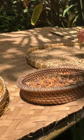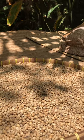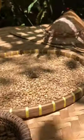And for the green bean, we roast on the fire. So this is the green bean, without the skin. So where does this go? For the green bean, we roast here, around 45 minutes. Oh, wow.